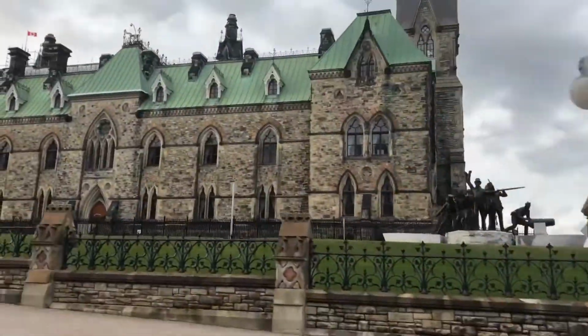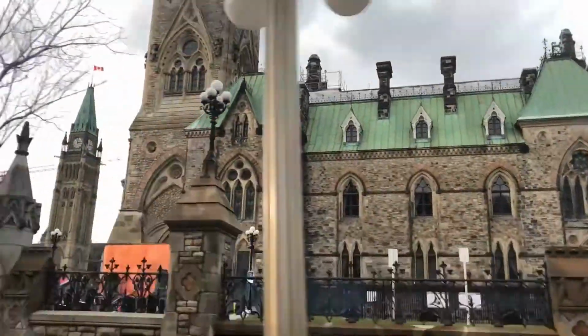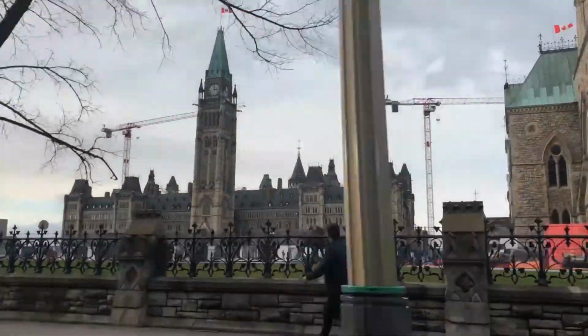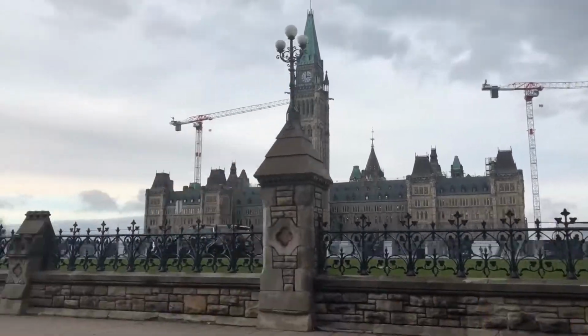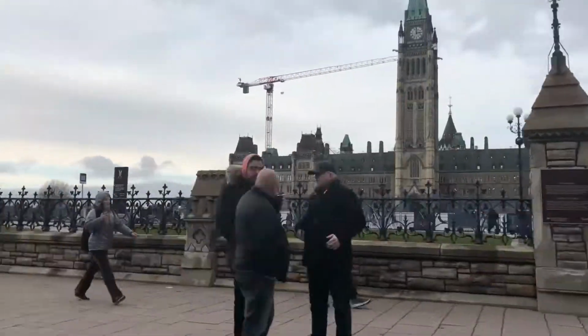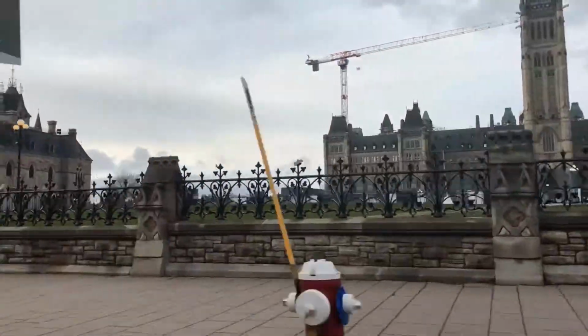Here we have Parliament Hill, which has many different sections to take a tour of, such as Centre Block, Peace Tower, Library of Parliament, Parliament Building, and our Legislative Assembly. Parliament Hill is so important as our Canadian federal government hosts many important decisions in this area.